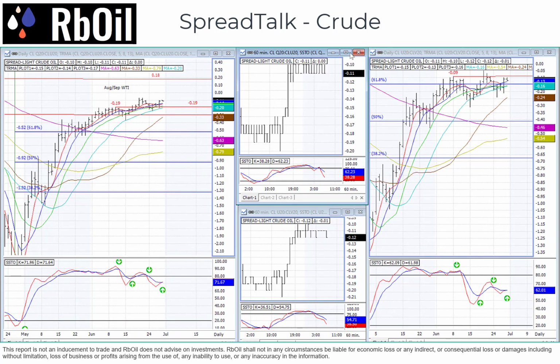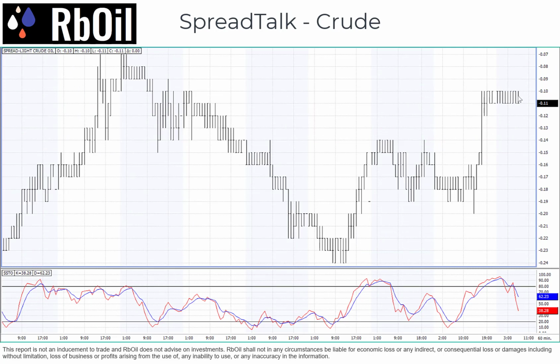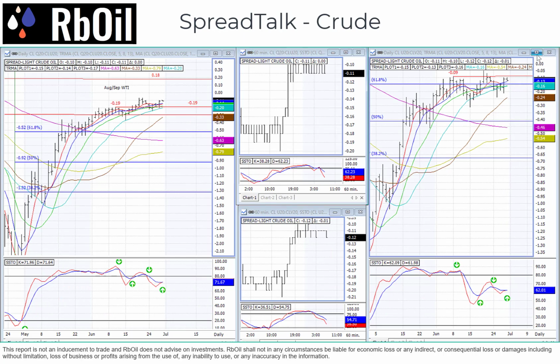On the hourly chart for this spread, the SEPOC, it's looking a bit toppy between 10 and 11, and as if we need to dip a little bit. Nothing too dramatic, but dip a little bit this morning.